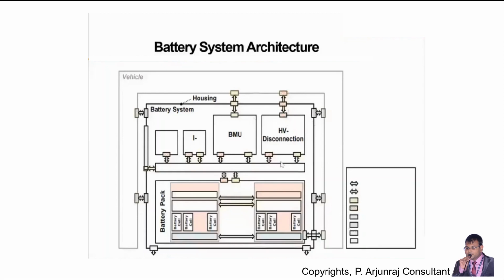In case of any overcurrent or an emergency, because of the terminals, we have positive terminal and negative contactors in the HV circuit. Then it will help you to limit the number of switching cycles and it will help you to overcome the lot of load during the operations.